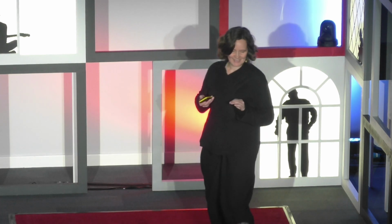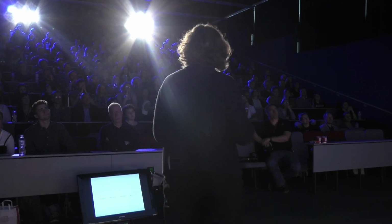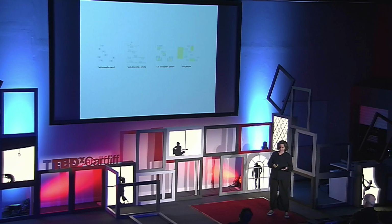So these not very clear diagrams just show some of the principles that we set out right at the beginning of this competition, one of which is all houses face south, so we can capture as much passive solar gain as possible. Next is that pedestrians have priority across the site. This is not to be a car-dominated site, but we want to make it safe for children, for cyclists, for the people that live there. All houses have gardens, so everyone has a piece of outside space. And finally, village space, so that communal space or community space is given a balance to the private space as well.